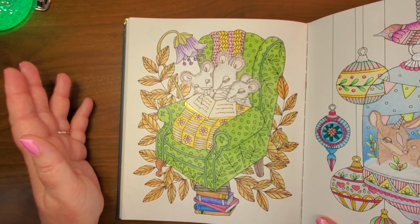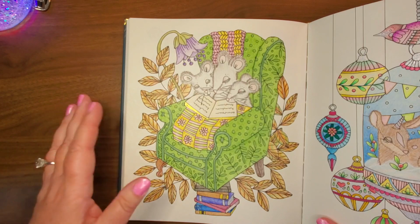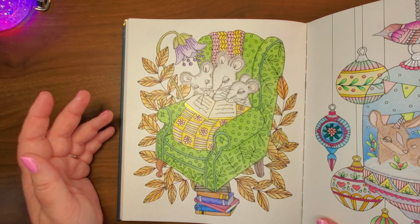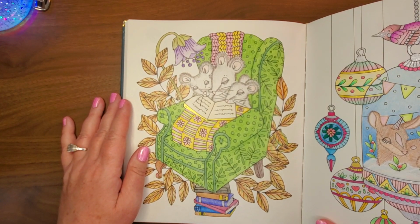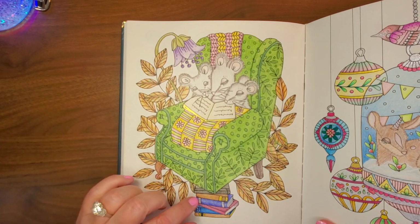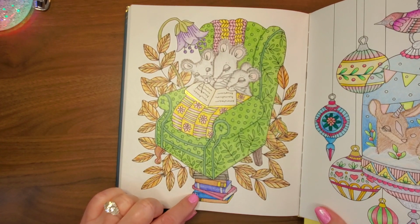I'm kind of getting over the fear, and it was fun. I don't know why I picked green for the chair, because green is for leaves and things, but I just wanted a green chair. And I hope that you like it. I like it. I thought it came out really cute. I love the little books. I mean, isn't that just so cute?